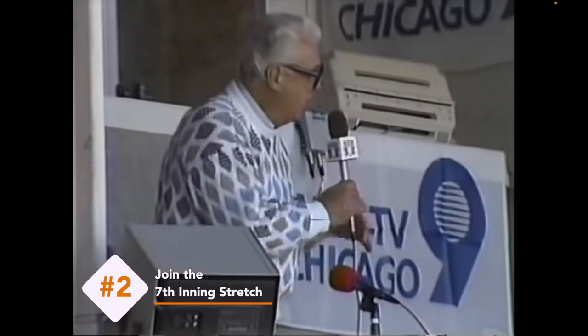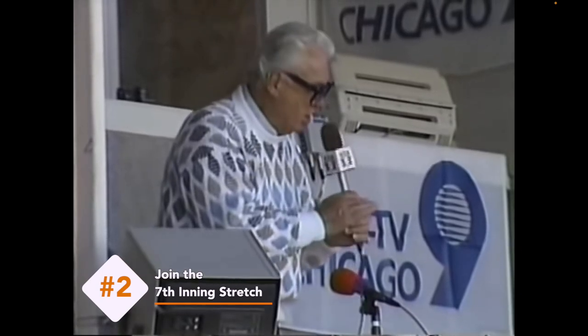At number 2 is joining the 7th inning stretch to sing Take Me Out to the Ball Game. And there was no one better at leading everybody during this time than the late, great Harry Caray.